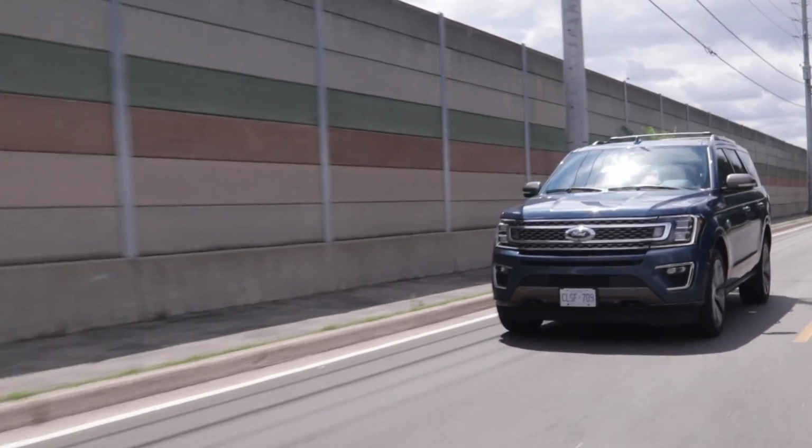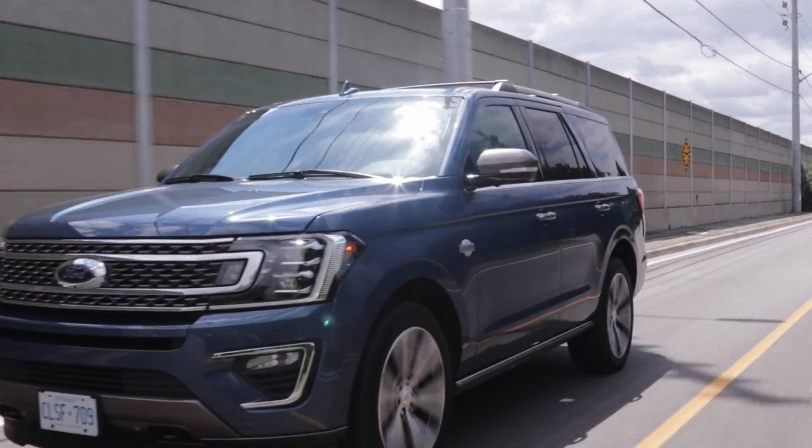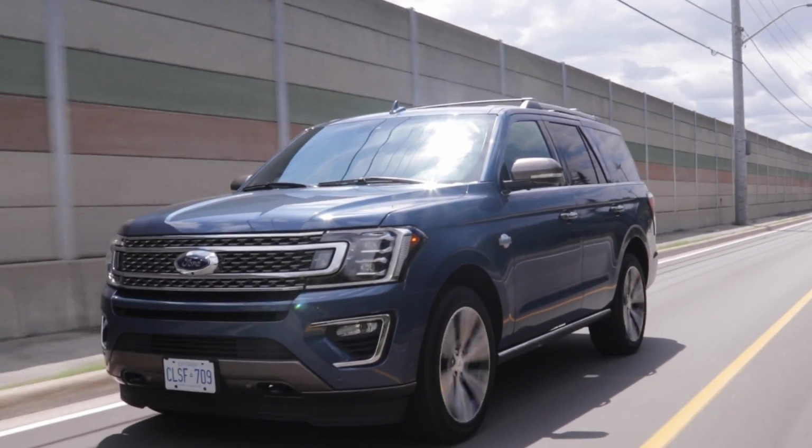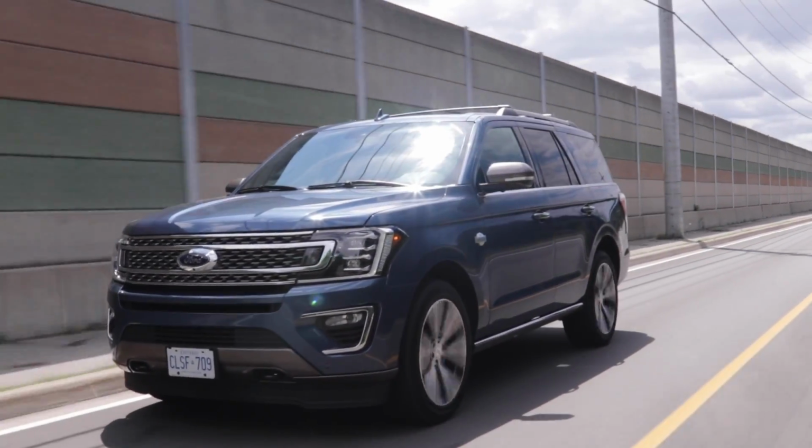Visibility in this vehicle is pretty good too. I wish Ford would have offered that option. I kind of like the rear view mirror where it turns into an LCD based on the camera that it has in the back.